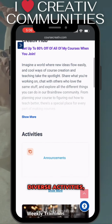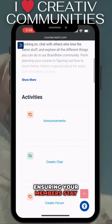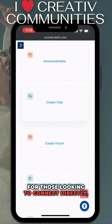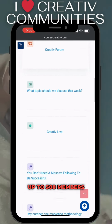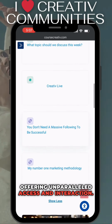Plus, you can integrate diverse activities, including H5P interactive content, ensuring your members stay engaged and coming back for more. For those looking to connect directly, our platform supports live video coaching sessions with up to 500 members at once, offering unparalleled access and interaction.